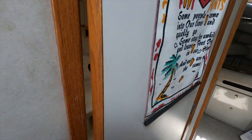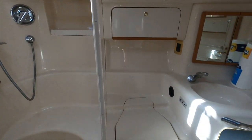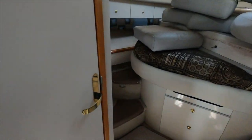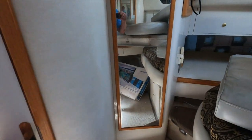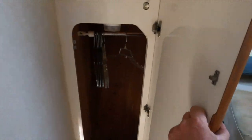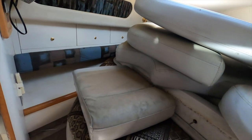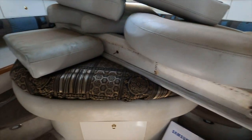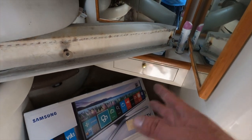And then up front, there is a second head with a separate stand-up shower. And if you close off this master berth, you can close that and access it there. We've got a cedar-lined closet, and then massive master berth drawers. A little makeup seating area here. I actually just noticed that.